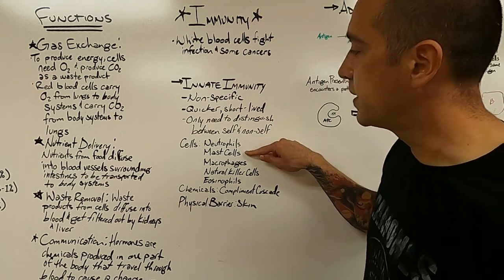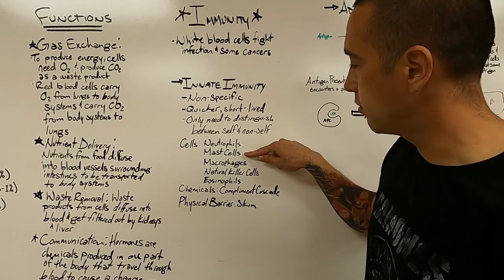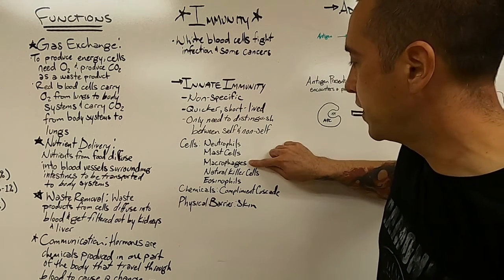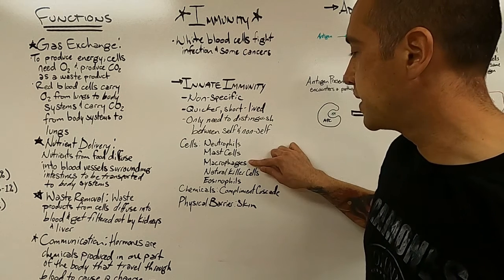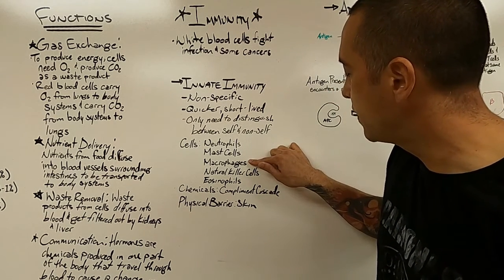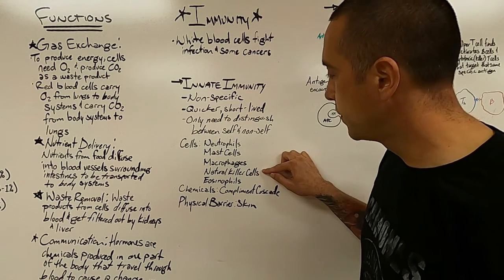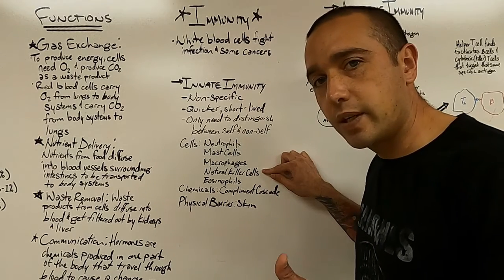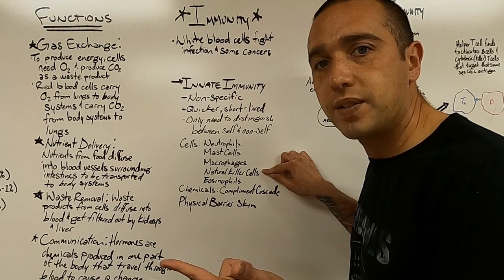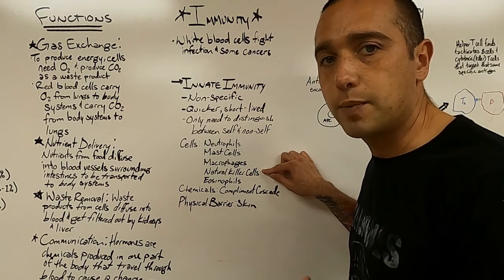Mast cells are in the skin, and you wouldn't really see them in a blood sample, but mast cells are the things that release histamine and cause inflammation. Macrophages. Now you wouldn't see macrophages in a blood slide either, because though they start off in blood, they creep out into the tissues looking for pathogens. Things called natural killer cells. What these do is they will identify either a bacterial cell or a human body cell that's been infected with a virus, and they will poke holes in them using a protein called perforin, cause them to explode.